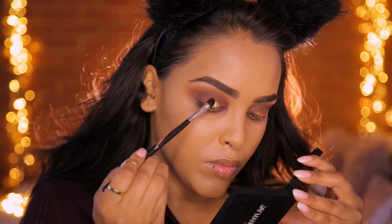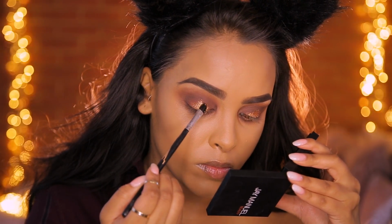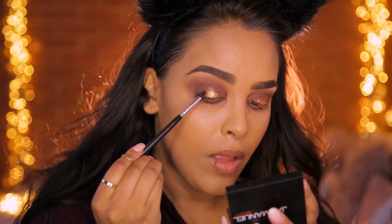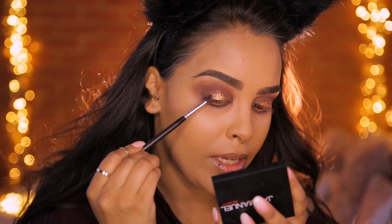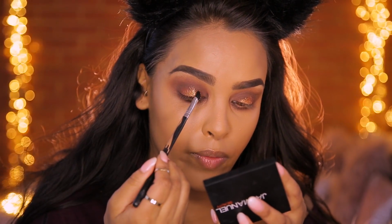I'm going to take a little bit onto my brush, and then I'm going to press it on, and you will see the magic. When I'm popping the glitter on, what I like to do is I press in the centre, and then as I get to the outer edges of it, if that sort of makes sense, I kind of just like it to be loose specks of glitter. I feel like that looks a lot prettier than just like a blob or a chunk of glitter.